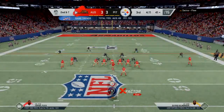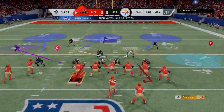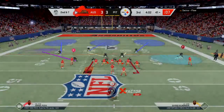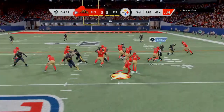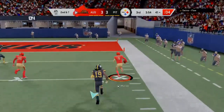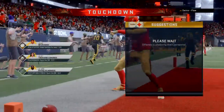Three yards on that last carry. Here's second and 7. Oh, he's got a little daylight. 20. And all the way in for the touchdown.